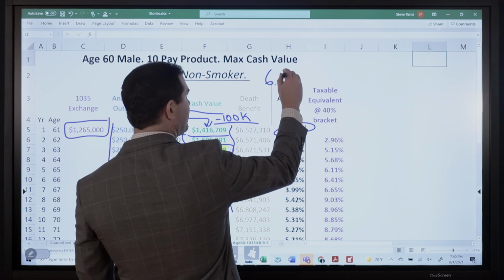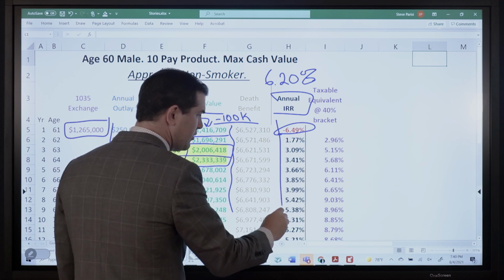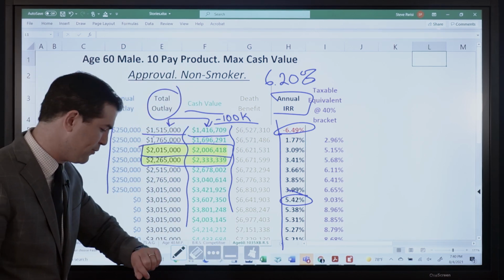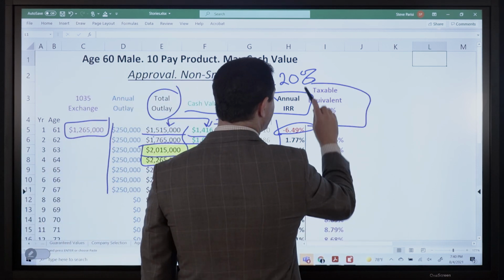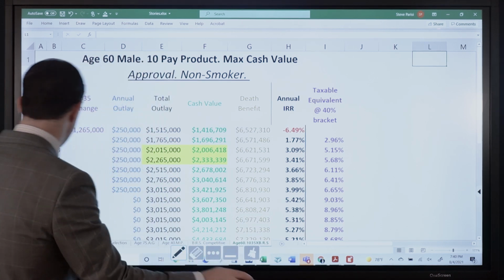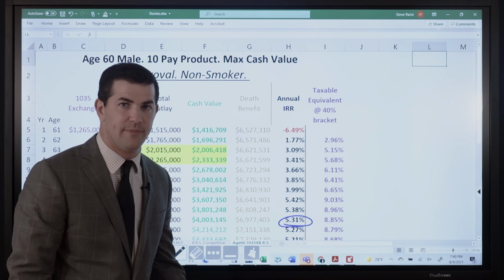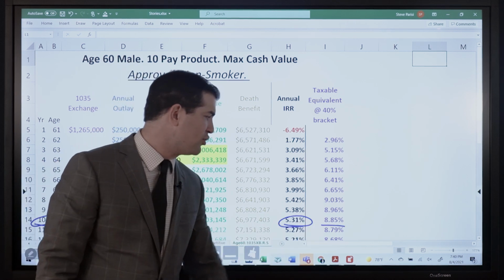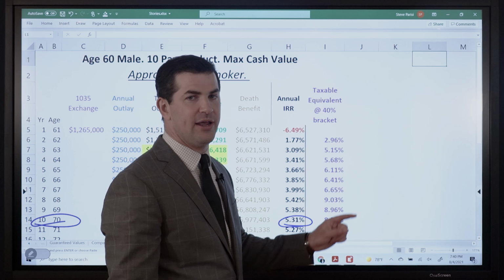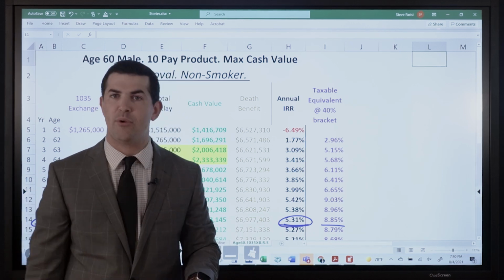Now, the dividend rate was 6.2%. Here's the annual internal rate of return. Year over year, what it produces, strong policy, tops out, and this is a non-smoker, at about 5.4%. What we've got here, the taxable equivalent at 40%, so he's in a high tax bracket. What this means is if we look at year 10, he'll be 70 years old, 5.31% based on this assumption. Taxable equivalent is what? Almost 9%, 8.85%. What that means is at a 40% tax bracket, he would need to earn 8.85%, and then after paying taxes, he would be left over with 5.31%.